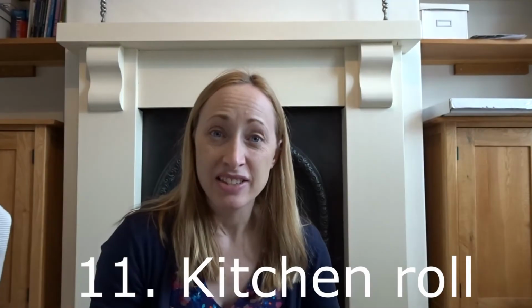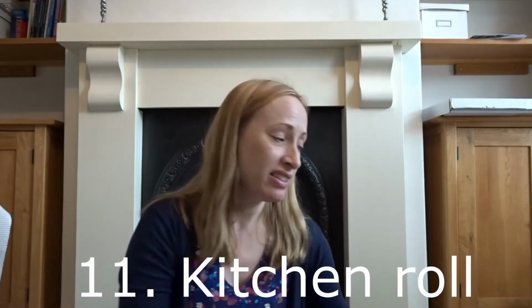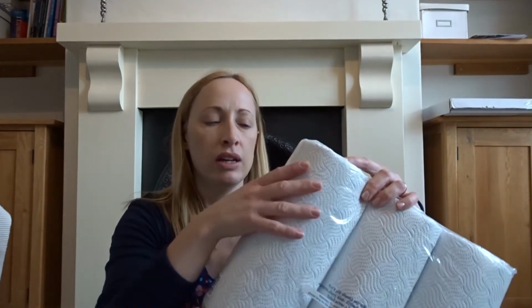Item 11 is kitchen roll. Now, I splurge on kitchen roll. This might sound funny, but I have tried cheap kitchen rolls that don't last 5 minutes, or they break up the minute that you use them to wipe something up. And I've started buying these longer, thicker, big task kitchen rolls. So this is Big and Mighty kitchen roll, 75 sheets per roll. These were actually from Lidl, but occasionally I'll buy the branded ones if they're the right price.